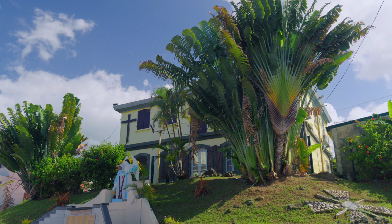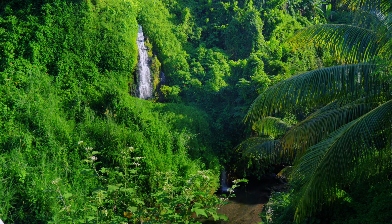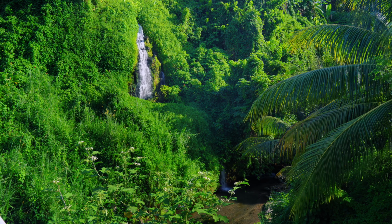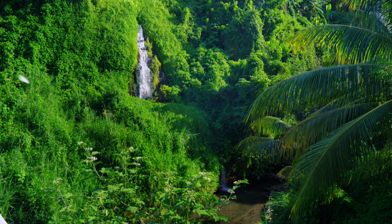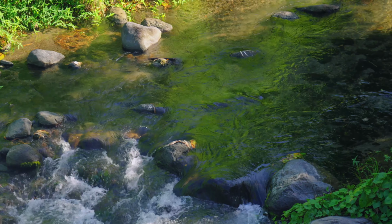As we get back on the road, we stumble upon a small roadside waterfall. A quiet, unexpected scene that is well worth a short pause.